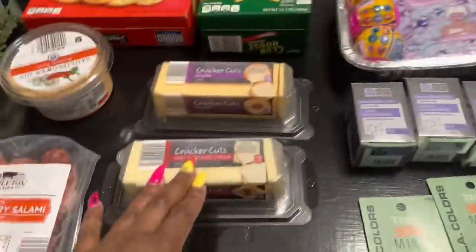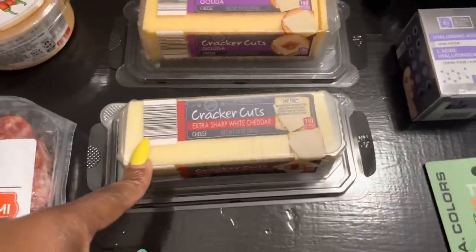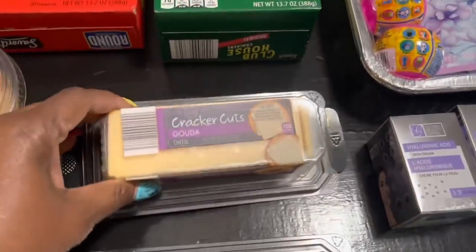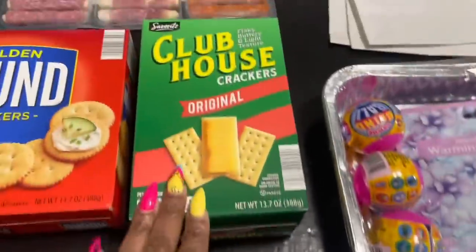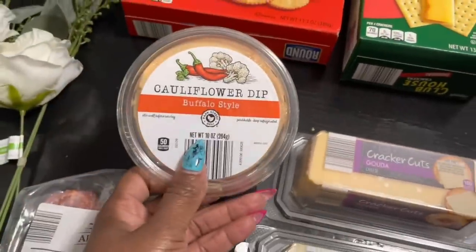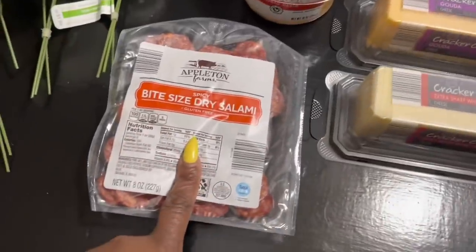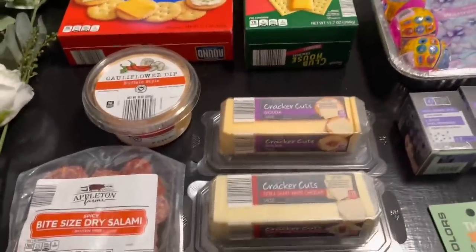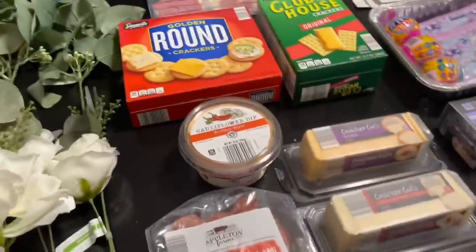So then at Aldi, I bought some extra sharp white cheddar cheese. It's already sliced. I bought some Gouda, already sliced, some club crackers, the round crackers. I bought the panino tray. And then I also bought this cauliflower dip, buffalo style, and I bought some bite-sized dry salami. And that is what I bought from Aldi for my charcuterie board, for my wine tasting, yes, yes.